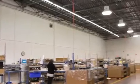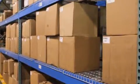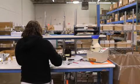We take back expired pharmaceutical products from pharmacies, and return those to the manufacturer for credit. The pharmacy gets money for the unused portion, and we help them recover critical working capital. I wish it was my idea to start with.